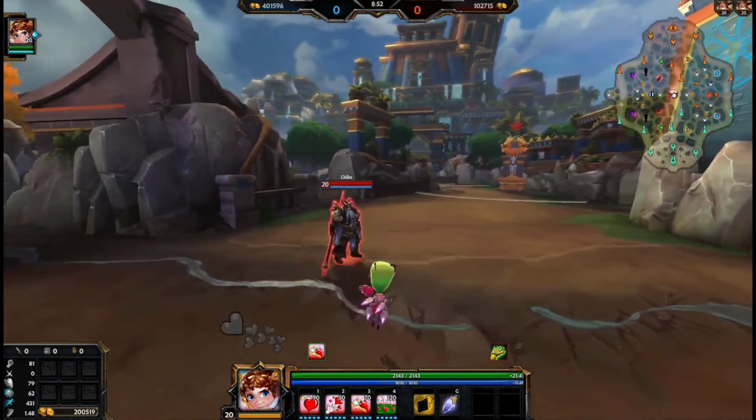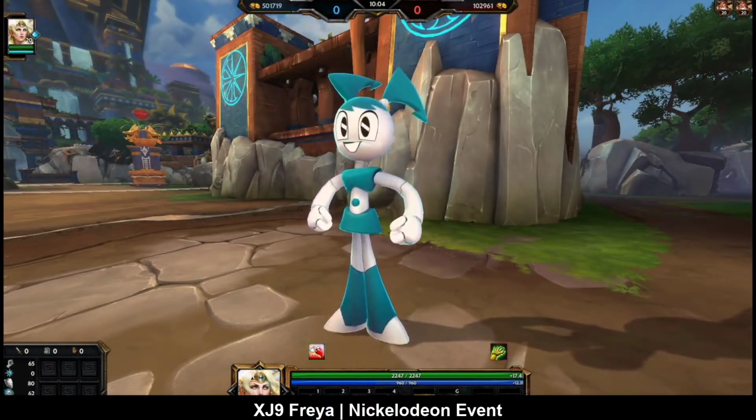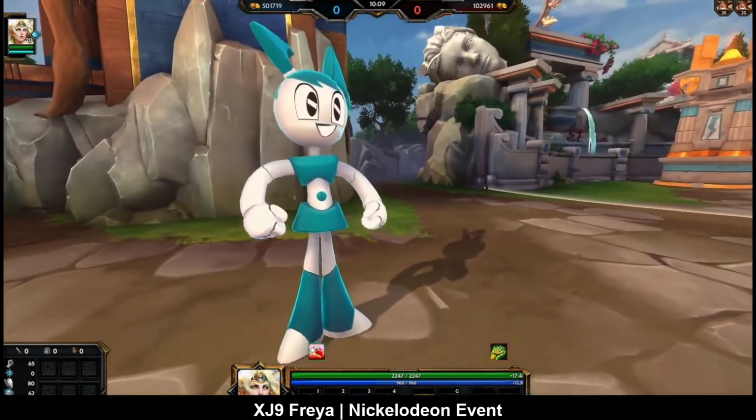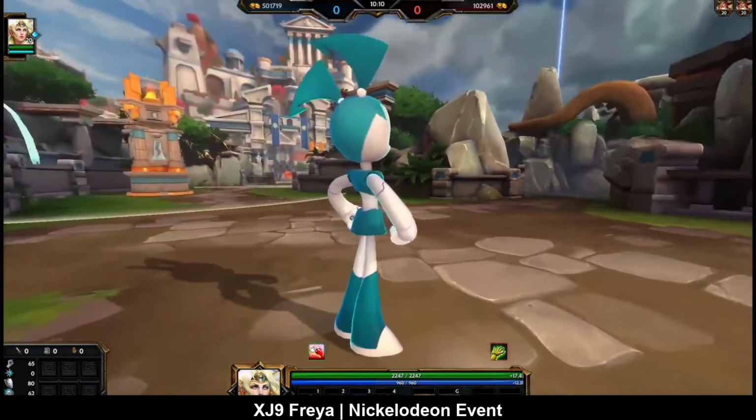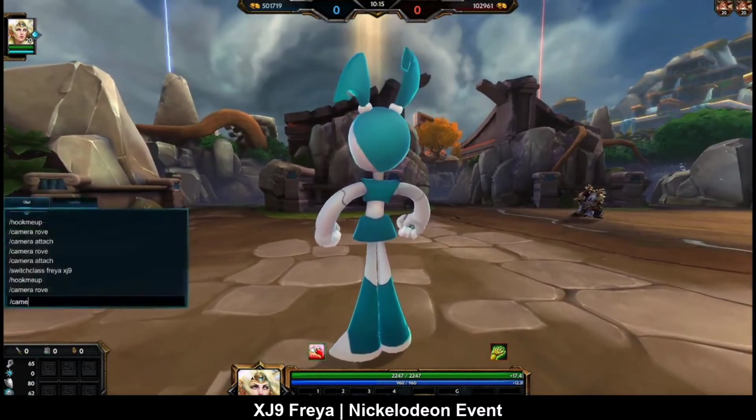Well, next up on the list, we've got XJ9 and everybody else. Oh my goodness. And I love the facial expressions. Again, another note: so much work and effort was put into all the animations custom done for XJ9. Wow, that is crazy. That's awesome.